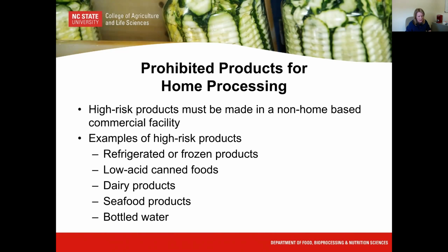And what do we mean by high risk versus low risk? High risk just means that we're looking at the risk of microbial contamination or that risk for a public health outbreak or a recall. Looking at refrigerated or frozen products, we're relying on that refrigeration to maintain the safety of that product. Dairy products have been associated with outbreaks and are definitely a concern in public health if not processed correctly, for example.